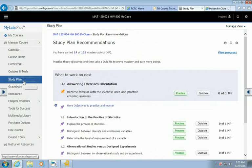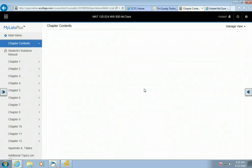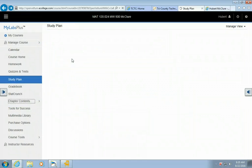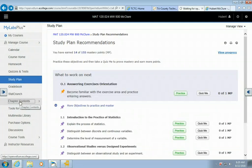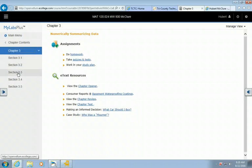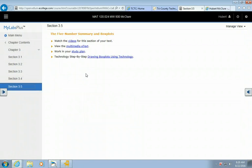I tell students if you want to do that, that's fine. How do you get to the book online? Well, here's the book online right here. Let me go back. Make sure you understand where I clicked. Chapter contents. I'm going to go to chapter 3 because that's where they actually have some problems. And click on multimedia e-text. That's another word for the book online. Click on that.